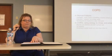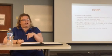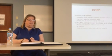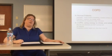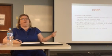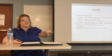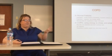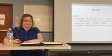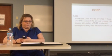They get air trapping, and the respiratory system wears out, and only a low O2 level drives their respiratory rate. So that's why you get patients where the doctor says it's okay for this patient to be statting 88 to 89. We don't have to keep them high, because if we get their oxygen level too high, we'll actually decrease their respiratory drive to breathe. So that's why these patients are a little bit different. Labs: red blood cells may be elevated because of our body's response to hypoxia.